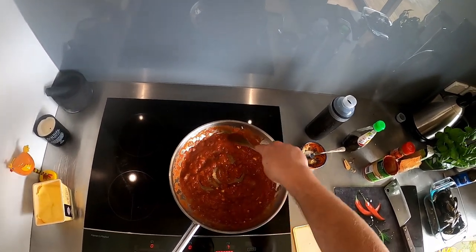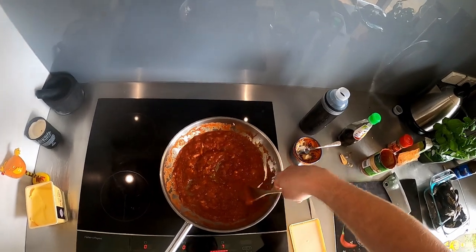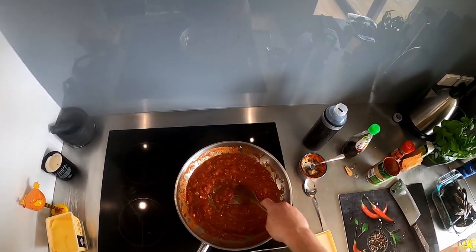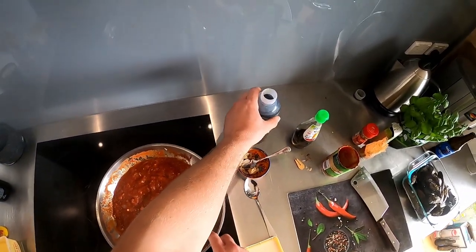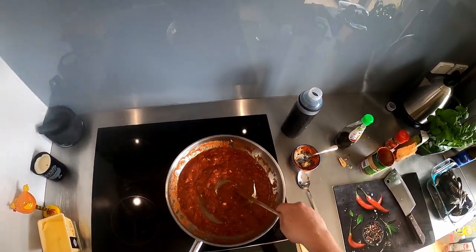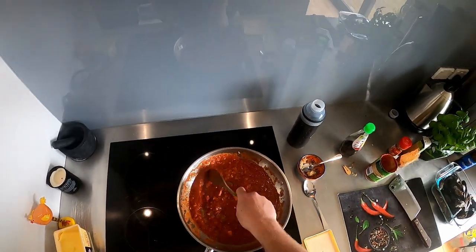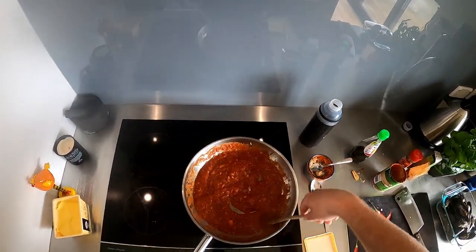So what I'm going to do is just get a nice base sauce on the go, get all the ingredients in, and then right at the end I'll get the heat up quite hot, put some more of the seawater in, and then that'll steam it. I'll chuck the mussels in and just leave it for like 5 minutes or so, just until they open up, and then they're ready.